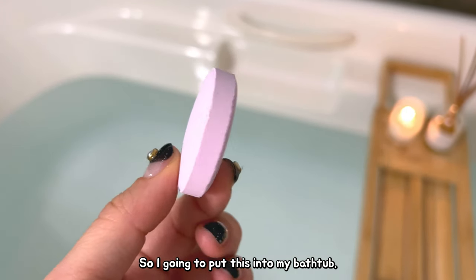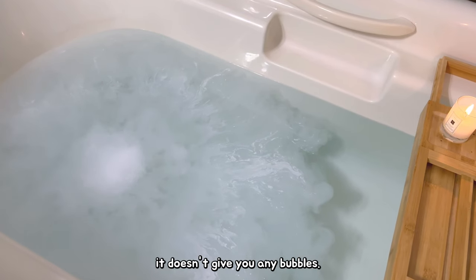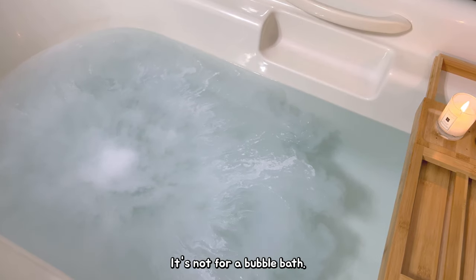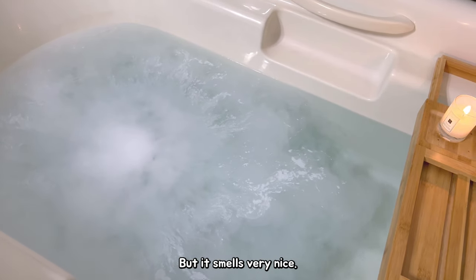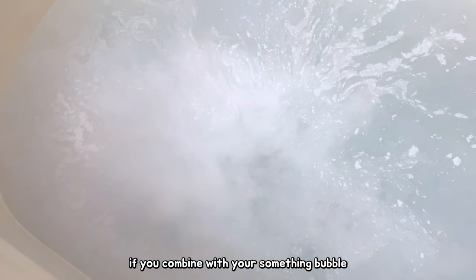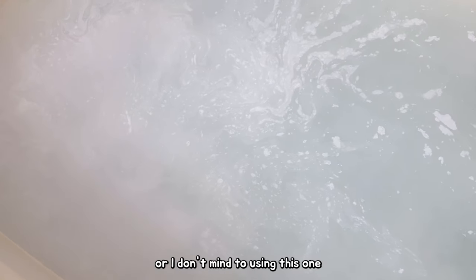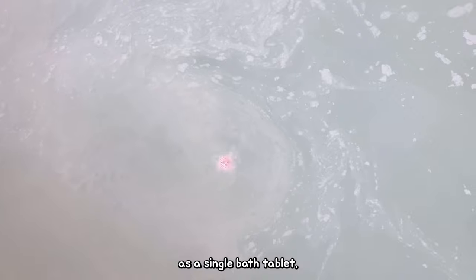So I'm going to put this one into my bathtub. As you can see, it doesn't give you any bubbles. It's not for bubble baths, but it smells very nice and I can enjoy this kind of milky, luxurious bath. I think it would be good to combine it with a bubble bath product, or I don't mind using this as a single bath tablet.